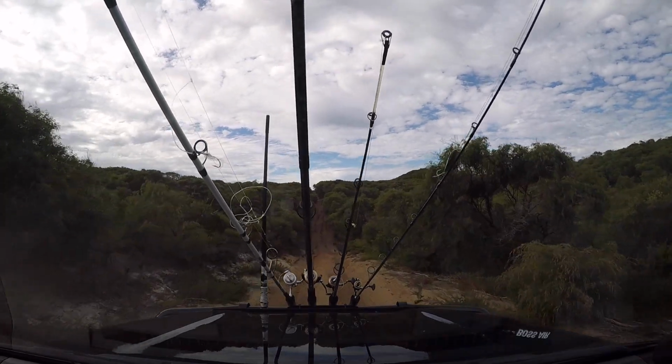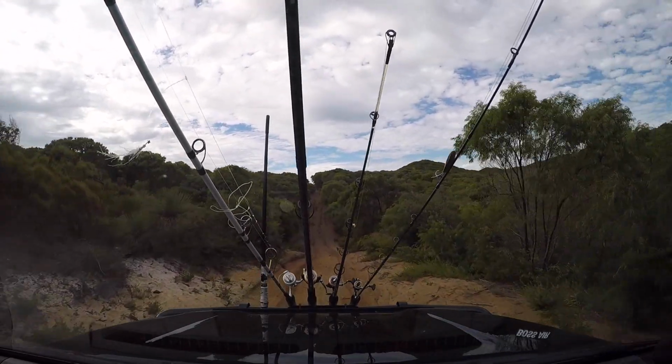So if there's anything interesting to film on the way, four-wheel drive wise, I'll do it. If not, then I'll see you when we get to Jasper Campground, and I'll show you around the joint.